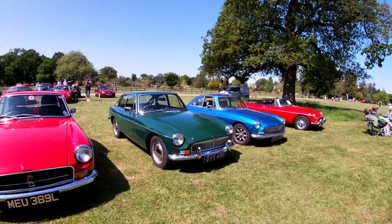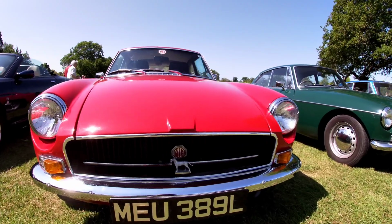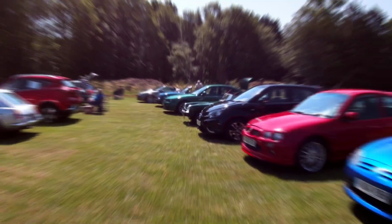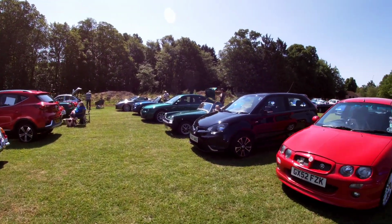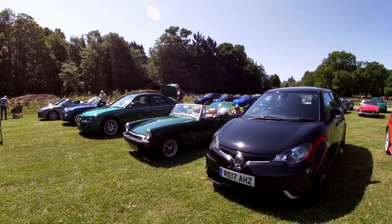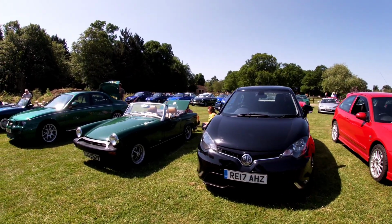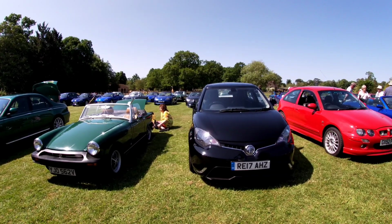Nice little lineup of Bs there, look. Oh, look at the little doggy. It's such a mix, isn't it? Look, you've got the new, is that an MG3, next to the old MG Midget. And yet this is meant to be a small car. Look at it next to the Midget. Not very small, is it?